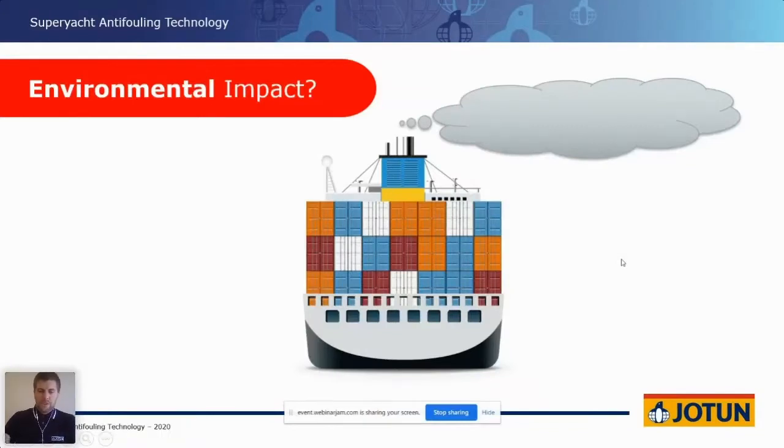Okay, so we're going to touch very briefly on the environmental impact. The environmental impact across the whole of the marine industry is significant, and as a business like Jotun, being such a big market leader in the marine industry, we're very much involved in trying to reduce the carbon footprint and the environmental impact of what we do. And we do this through green steps. But anyway, that's one thing aside.